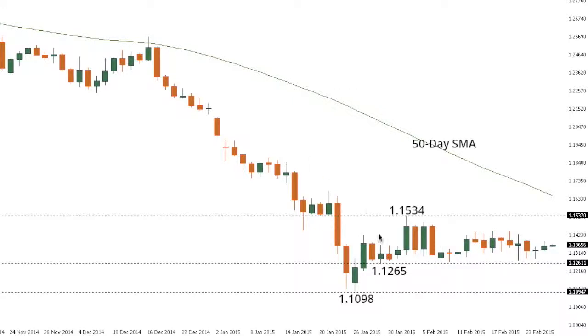Euro dollar. The price action hasn't been too exciting in this market, with the price confined to a very tight range since late January between 1.1265 and 1.1534. We're going to need to see a break on either side for clearer directional insight. A break back above 1.1534 would open a more significant correction towards the 50-day moving average, while back below 1.1265 would keep the immediate bearish structure intact, with a focus on a retest of the recent 11-year low at 1.1098, which guards against the psychological barrier at 1.10 further down.